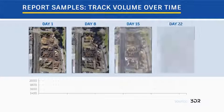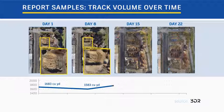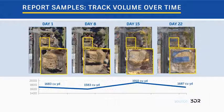Leveraging volumetrics, we can calculate the amount of a particular material. In this example, this tool is calculating and can track the amount of cubic yards of aggregate from excavation work that was occurring. This is helpful information when managing materials.